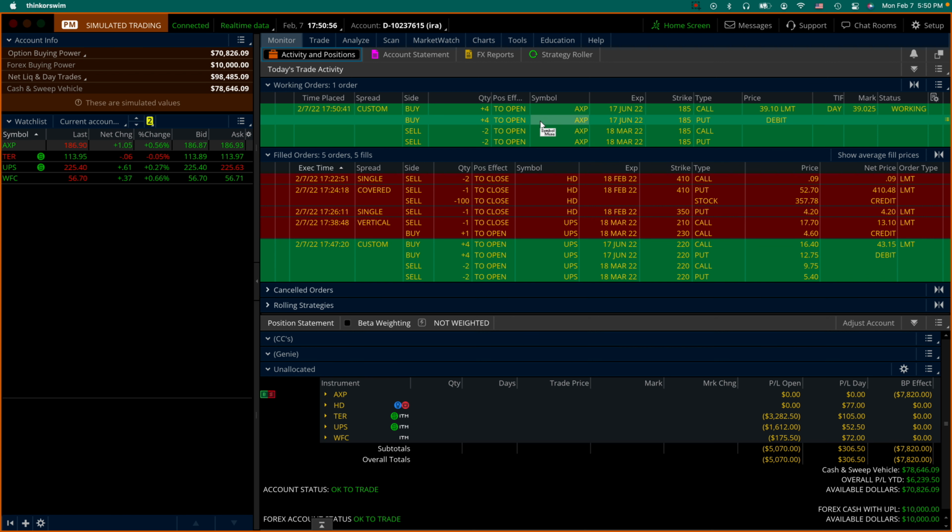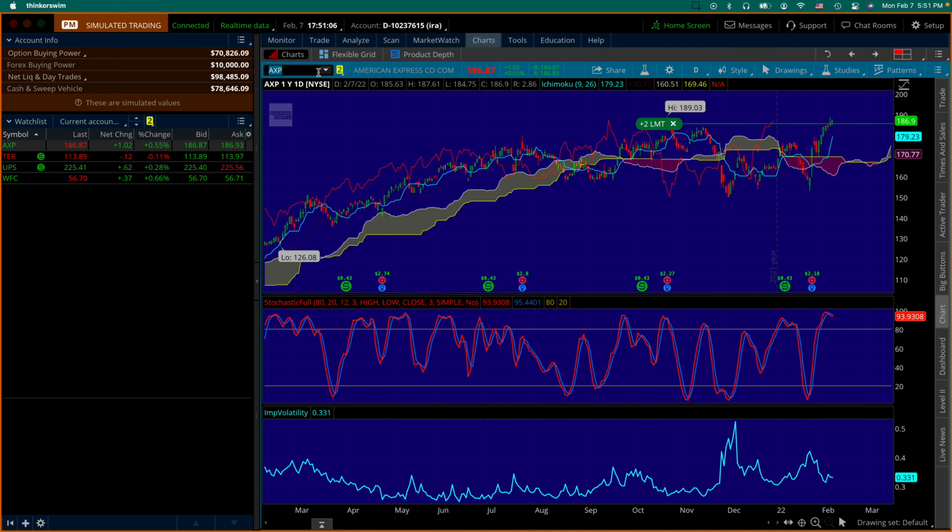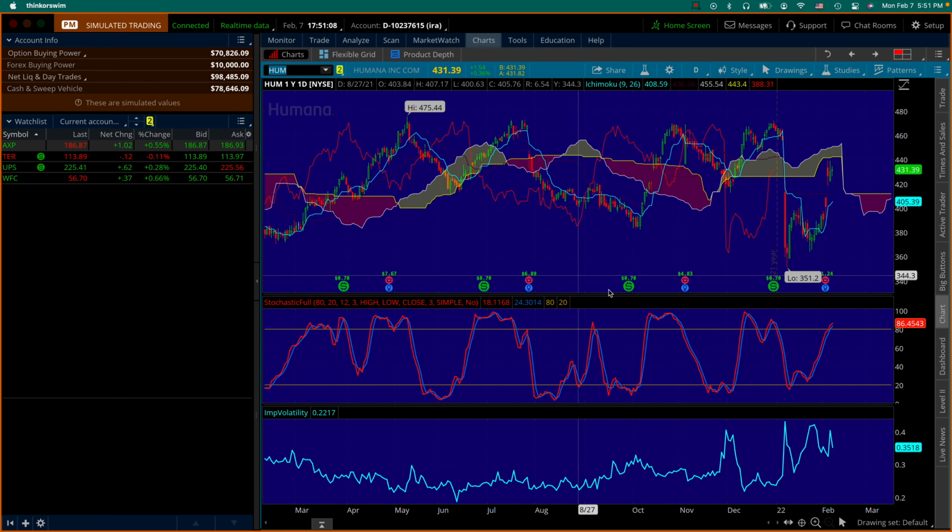One is the UPS, and this one is AXP. Another one that I have considering is Humana. This stock really came down and went up. No, the volatility is still quite high here, so no, I won't even consider it. It came on my indicators because it's rallied very strongly, but that is after collapsing. Okay, so no, I'm not going to do that. Volatility needs to drop some more.